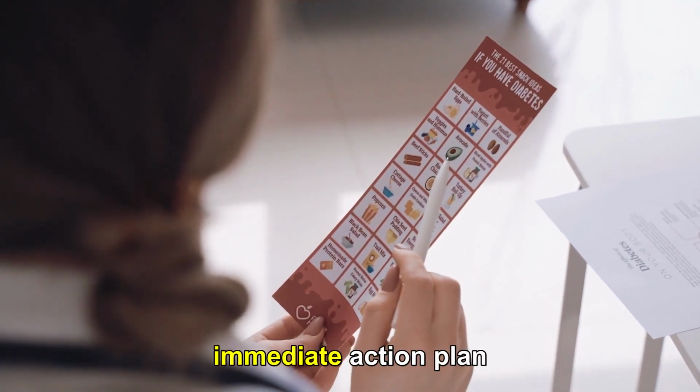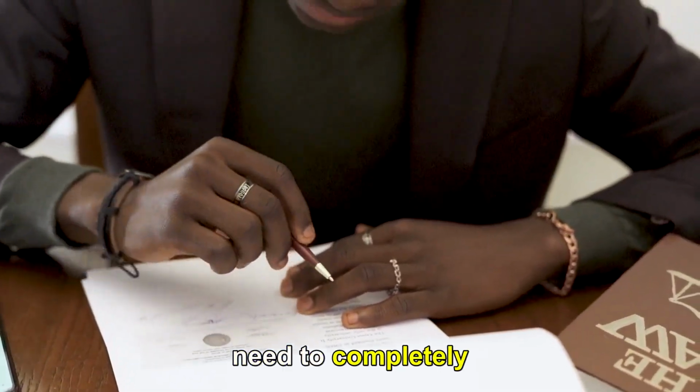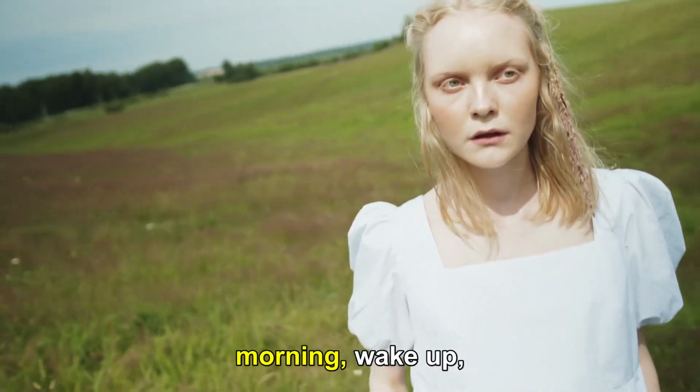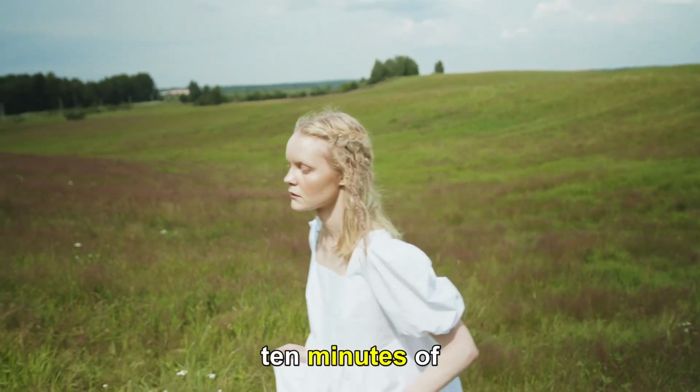So here is your immediate action plan to start making this happen. You do not need to completely overhaul your life by tomorrow. Trying to do all of this at once is a recipe for failure. Step 1. Tomorrow morning, wake up, drink a tall glass of water, and just step outside barefoot for 10 minutes of sunlight. That is it.